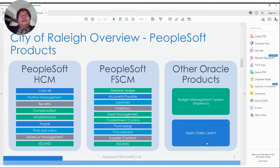As to PeopleSoft products, as I said, we have both PeopleSoft HCM and PeopleSoft FSCM, and we also use several other Oracle products in the city. I didn't put in all the modules we use; I highlighted the major ones. For example, on the HCM side, we have Core HR including position management, and we have benefits. We have both base benefits and benefits administration. For compensation, we have basic compensation, and we also use eCompensation and eCompensation Manager Desktop. Then ePerformance, and we have payroll, time and labor, absence management, and the employee self-service and manager self-service applications.